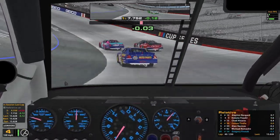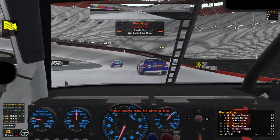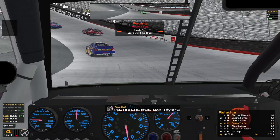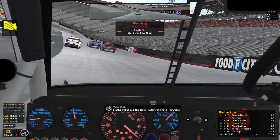So we take a corner a little higher there. And another caution. They want you in single file. It's a closed road. Right. Man, way to steal from me right at the end there, Carl. Good stuff.